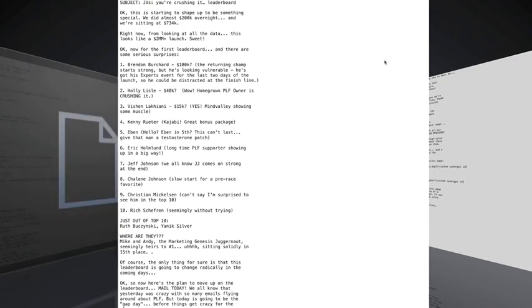Then on the 17th, the day after cart open, we give them the first leaderboard. It's shaping up to something special. We did almost $200,000 overnight, and we're sitting at $734,000. Right now, from looking at all the data, it looks like a $2 million plus launch. Sweet. Okay, so now the first leaderboard.